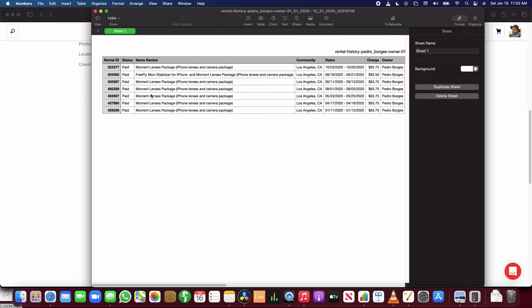So as you can see, the only thing that really gets rented on my page are the iPhone lenses. Now, you wouldn't think iPhone lenses would get a lot of booking requests, but as you can see, more than I thought. This is how much I've made, $63.75 from each booking. This one was $93.50 because they got the iPhone lenses and the FreeFly Movi stabilizer. So I made a little extra on this one, which was sweet.